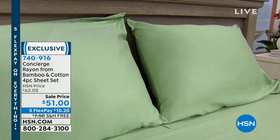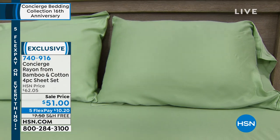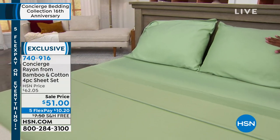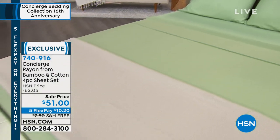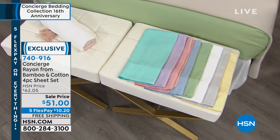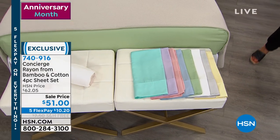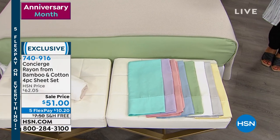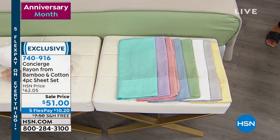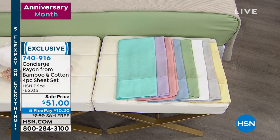And I know for many of us, we have been exploring different kinds of fabrications because we want something that feels good to our body, feels good on our skin, but easy to care for and wears well. And that's what you see right here. You're seeing all of the great colors that we've got. Some of them more vibrant, some of them are a little bit more neutral, but they're all fantastic. And we've got them for you in all sizes: twin, twin extra long, full, queen, king, and California king.